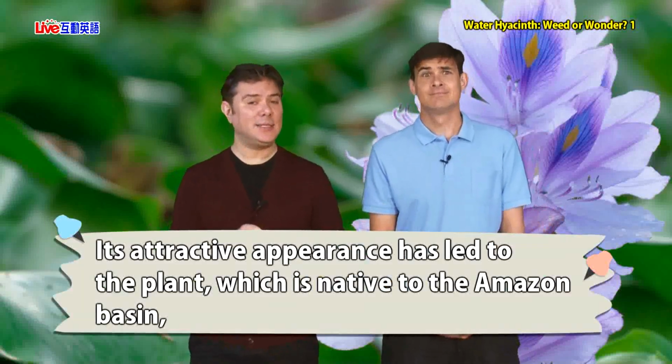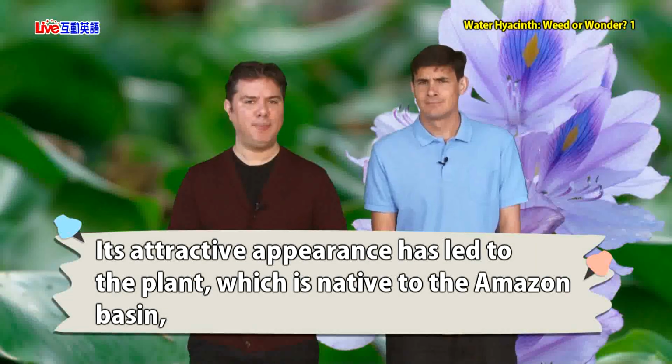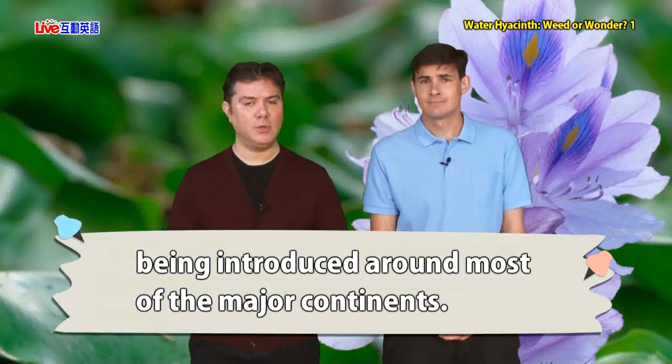Amazing. So its attractive appearance has led to the plant, which is native to the Amazon basin, being introduced around most of the major continents. Like a lot of plants and animals, over the years, this plant has traveled around the world because people like it, and they took it from where it grows naturally, originally in South America around the Amazon River. Now, because gardeners and other people love to bring it and show it to their friends or try to grow it in other parts of the world, we can find it almost anywhere. But as I said, it began in the Amazon basin.